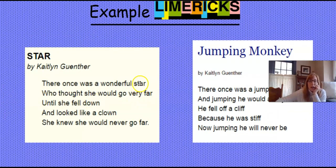So you want to look at lines 1, 2, and 5. You'll notice star, far, and far. They all rhyme, and they're longer. Then you have the 2 shorter lines, which are 3 and 4, and this, down and clown, rhyme. So there's a sing-song beat to limericks, which is why you do the 3 longer and then the 2 shorter.